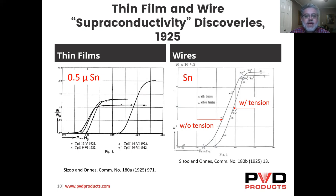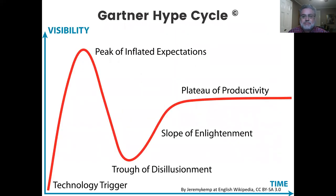I want to take a minute here and stick in a more modern concept and tie it into the history of superconductors. This is a graph of what's called the Gartner hype cycle. You may be familiar with this idea, but what it says is that when you have a new technology, it triggers a lot of excitement, a lot of exploration into what it might be able to do. But often the initial thoughts of what is possible are a little bit overinflated, which leads to disillusionment.